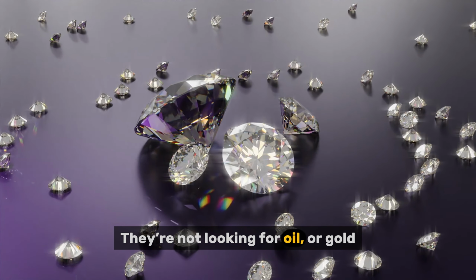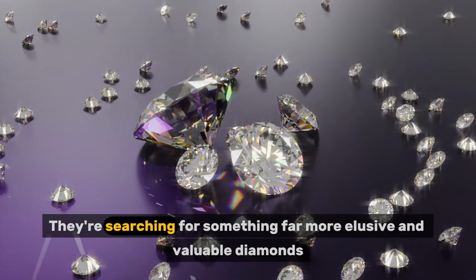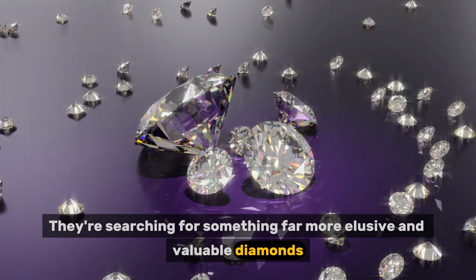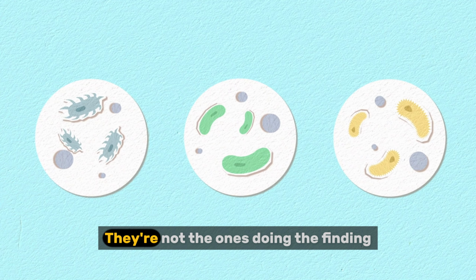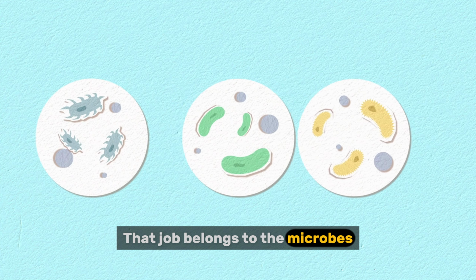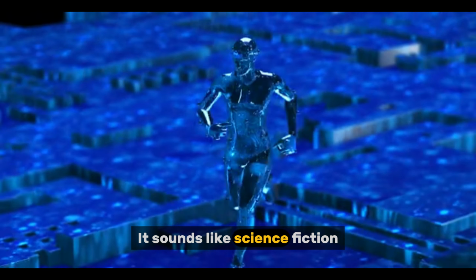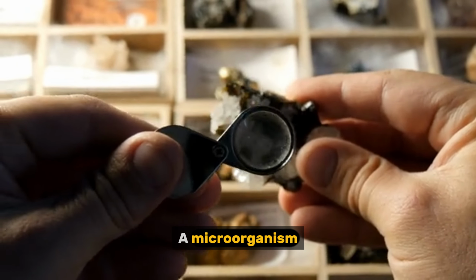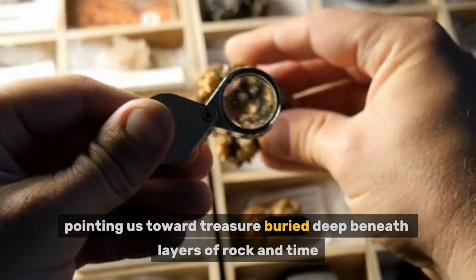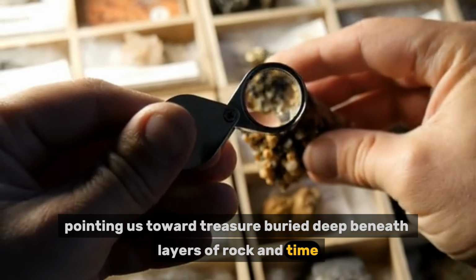They're not looking for oil or gold. They're searching for something far more elusive and valuable: diamonds. But the stunning twist? They're not the ones doing the finding. That job belongs to the microbes. It sounds like science fiction. A microorganism, invisible to the naked eye, pointing us toward treasure buried deep beneath layers of rock and time.